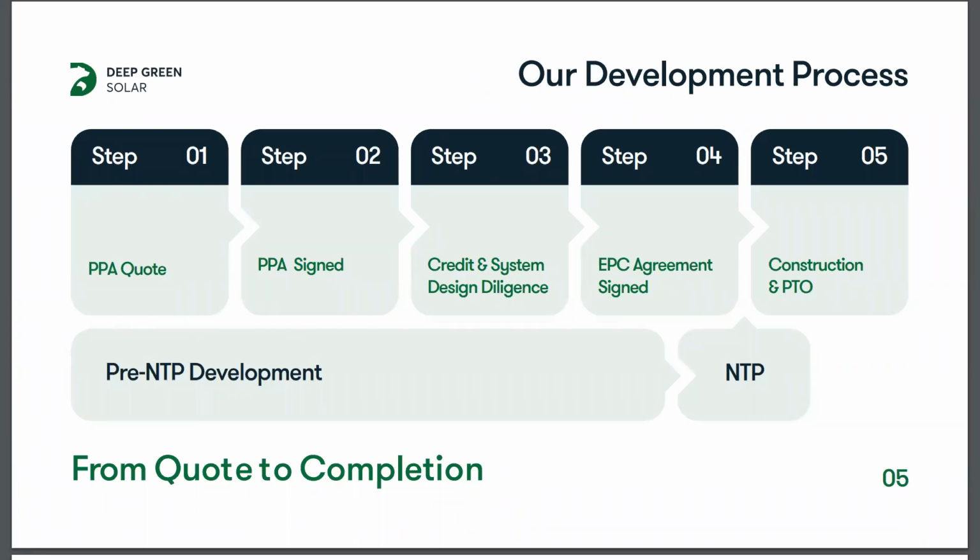Chris, you want to take us through this one? Sure. So again, as Nate said, once you enter the information and we get you a quote, the next step is to present that to the customer to get the PPA signed and provide the PPA terms to them.